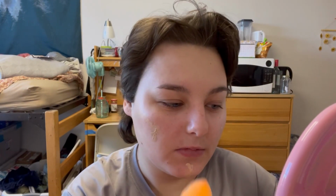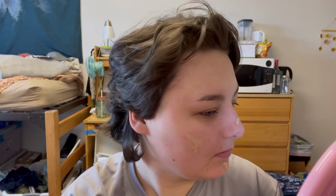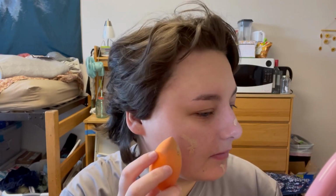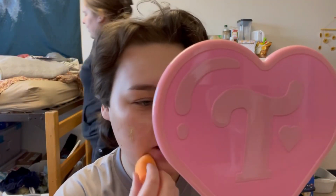Okay, it looks gray. See that? It looks gray. Okay, let's do a dab, a dab, a dab, a dab. Okay, another dab, another dab. One second. Okay, so I've spread it kind of all over my face, and now I'm just gonna try and blend it out. I mean, the color match is fine.